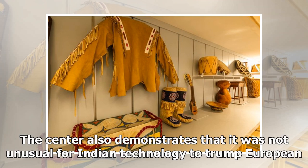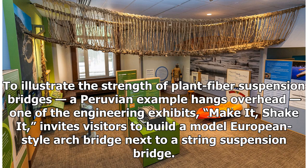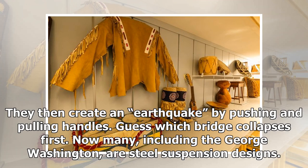The center also demonstrates that it was not unusual for Indian technology to trump European. To illustrate the strength of plant fiber suspension bridges, a Peruvian example hangs overhead. One of the engineering exhibits, Make It, Shake It, invites visitors to build a model European-style arch bridge next to a string suspension bridge. They then create an earthquake by pushing and pulling handles. Guess which bridge collapses first? Now many, including the George Washington, are steel suspension designs.